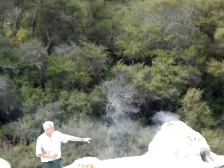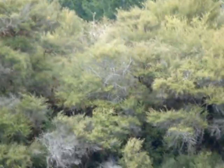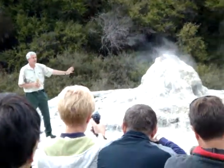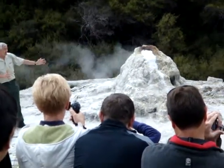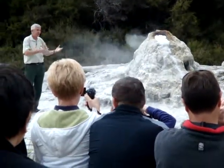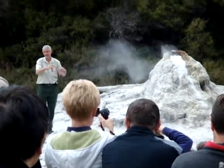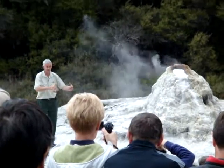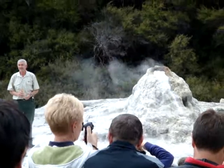So they added the basic rocks around here, and over the last 100 years, the silica that's in the water beneath us has coated those rocks and given us the distinctive cinder cone shape. If you want to see what it would have looked like before the rocks came around here, the Waitapu geyser back in the park is very simple, still in its natural state, so you're about to see it back there.